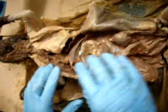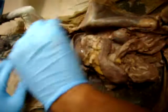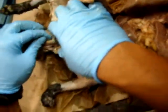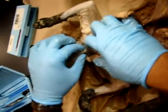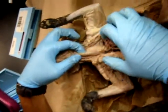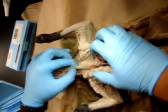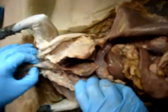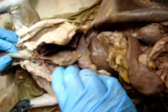Okay? Trachea. This tube right here. Trachea. See the hyaline cartilage, the C-shaped hyaline cartilage? Okay? The bronchi. You're not going to be doing small structures.